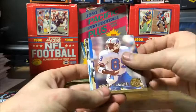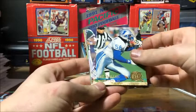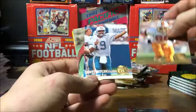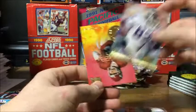Todd Collins, Webster Slaughter, Vance Glenn, Emmitt Smith, Pierce Holt, Pat Swilling, Herschel Walker, Mo Lewis, rookie Isaac Davis, Horace Copeland, Scott Mitchell, rookie Jamir Miller, Howard Cross, Achievement Award, Joe Montana.